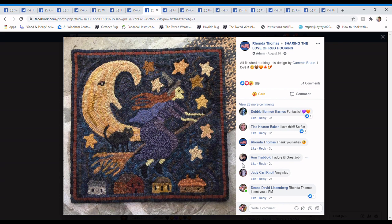And I love, Rhonda, that you hooked this in a way that the broom is a motif, but it doesn't stand out. It's not too bright. It's not too light. It doesn't cut the picture diagonally. It falls into the background, and the things that stand out obviously are the witch, the cat, the moon, and that collection of stars, all in different colors. I mean, that is just amazing.